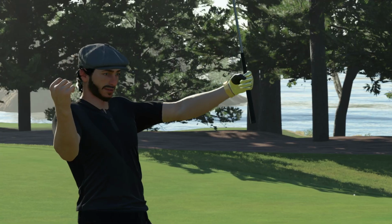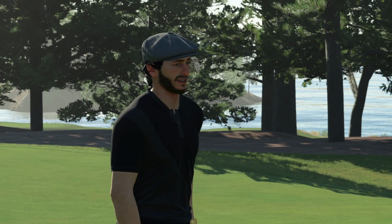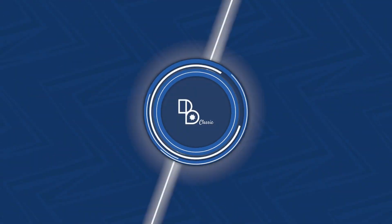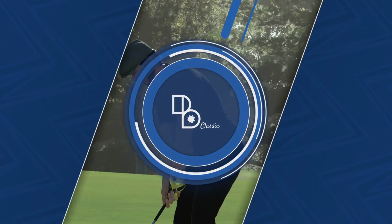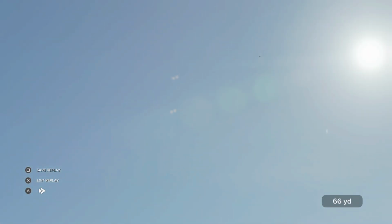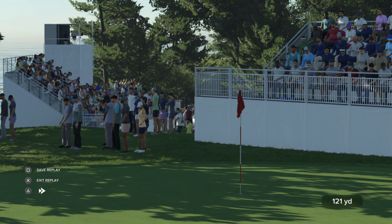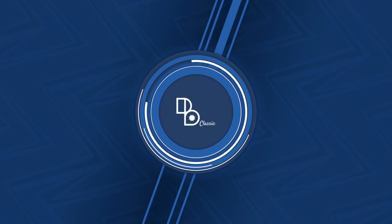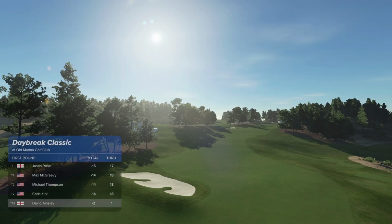That goes down for an eagle. And that will move him up the leaderboard as well. Well, that's certainly worth another look. Well, Luke, I think he's found his distance. England's Justin Rose finds himself back on top of the leaderboard.